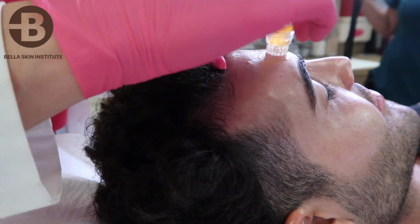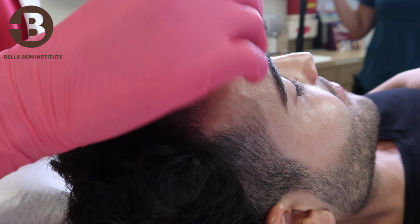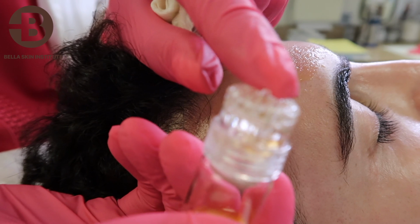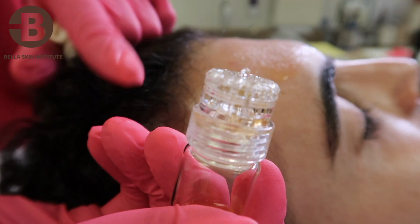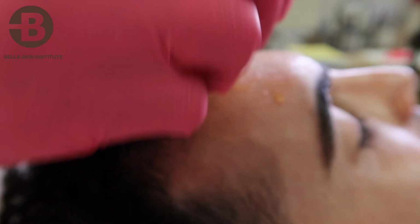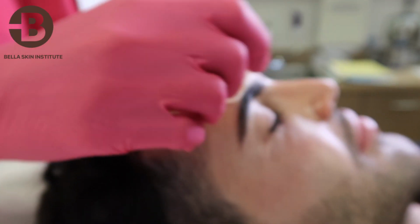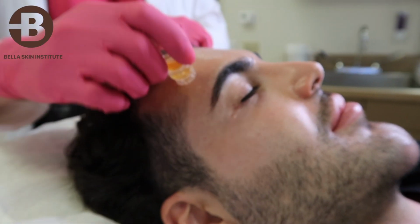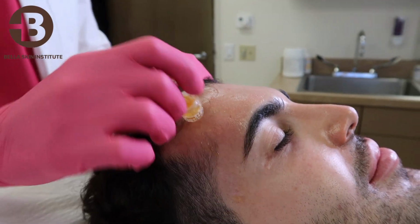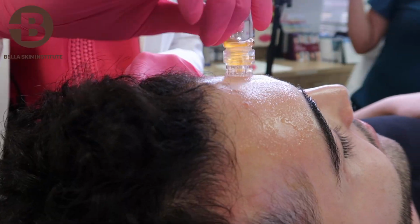So basically, we've got these tiny microneedles at the end of this vial. Every time the central plunger is pushed down, more platelet-rich plasma comes out, and so that can be delivered to the upper dermis and the epidermis of the skin. And we have epidermal growth factors and dermal growth factors in PRP that help stimulate collagen and rejuvenate the skin.